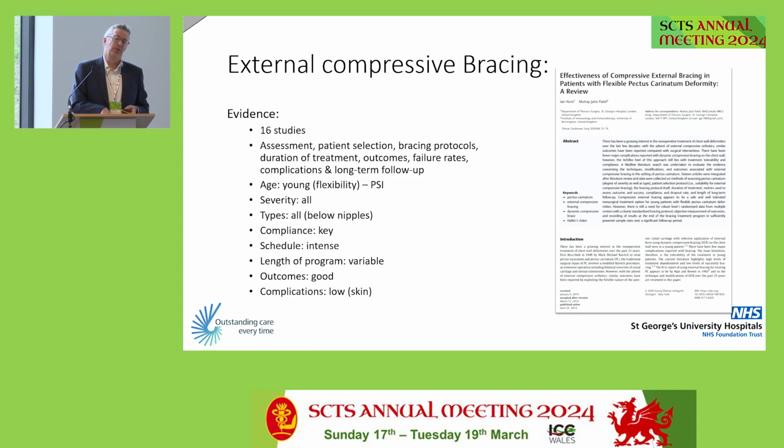And obviously the most important thing is flexibility. So these are young patients, so by definition, they have a flexible chest wall. And beyond the scope of this talk, we can talk about how you assess that. Severity, all types. The severest pectus carinatum in a patient with otherwise flexible chest wall can be treated with bracing. So there's no restrictions on the severity of pectus in terms of treating it with a brace. The types of pectus, important that you treat a pectus which is below the level of the nipple. So fundamentally, the superior pectus carinatums make bracing extremely challenging. Otherwise, it's below the level of the nipples to treat patients with braces.